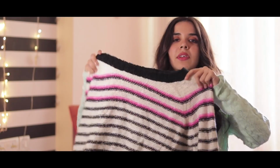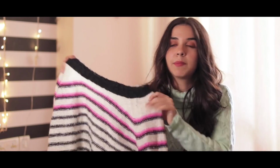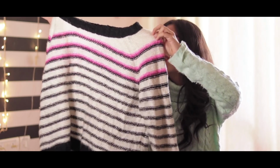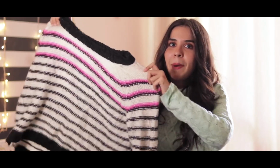Then I bought this jumper. This gives me such high street vibes. Having one pop of color in a monochrome thing, it's very much in fashion right now. So getting this for 50 rupees was a bargain.